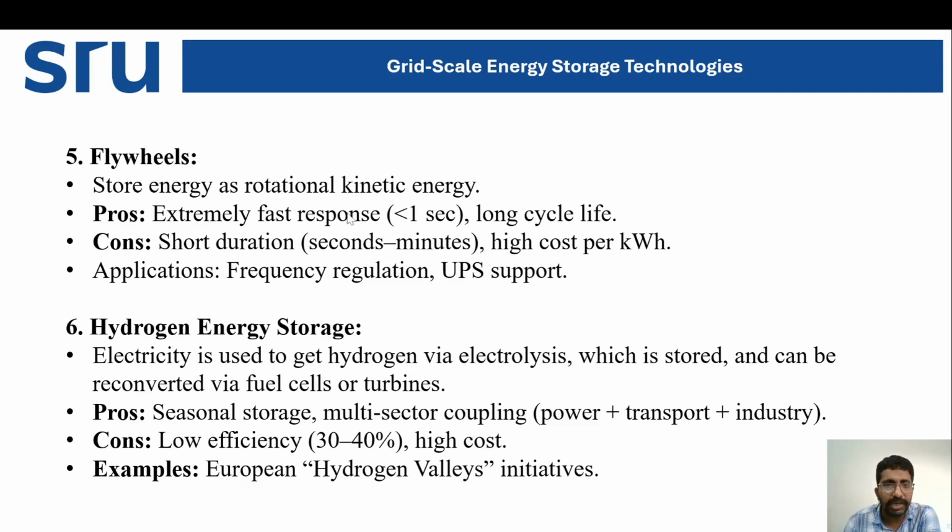It has an extremely fast response, less than 1 second, and a long cycle life, but short duration. This will be in the seconds to millisecond range. And high cost per kilowatt. It is not that suitable also, because unnecessarily something is continuously rotating, which means it is not considered energy efficient. So it is used for frequency regulation, but for some small scale operations it will be suitable.